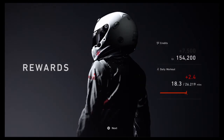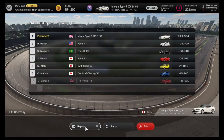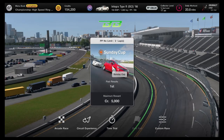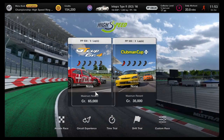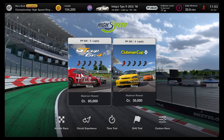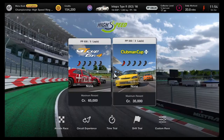I did. Let's see if we will unlock anything. I probably did not make it anyway. I think I don't have any card to... I don't. Tire choice sports 150 or less. So I need to change the Integra.